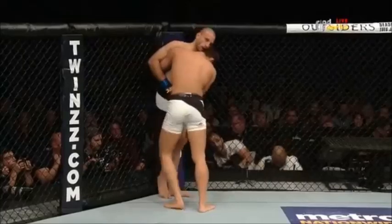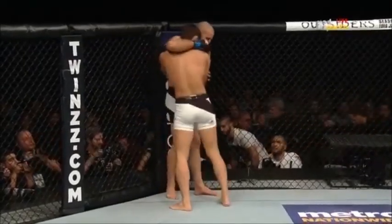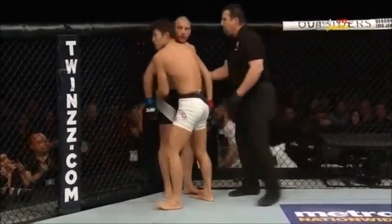Final seconds of the round. Kim and Saffiedine.